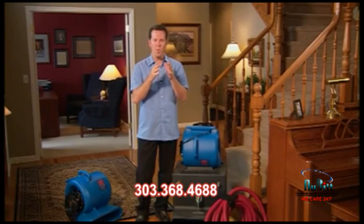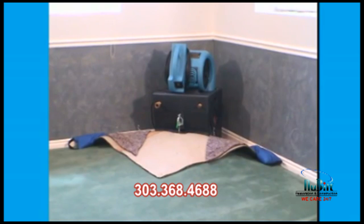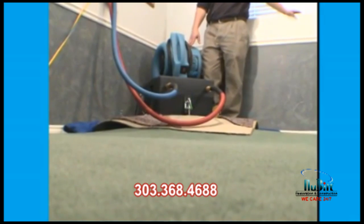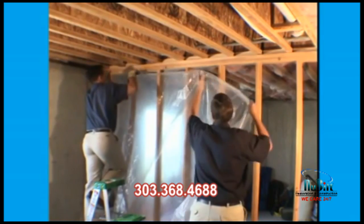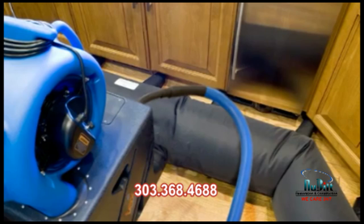Then we focus the heat where we want it to go with a number of techniques, such as directing warm air in between carpet and pad. This allows warm air to not only dry the carpet and pad, but also the subfloor, drywall, and sill plates. When damage has occurred to certain building elements, we contain the area using plastic or other materials. This ensures the warm air goes to the wet materials and nowhere else.